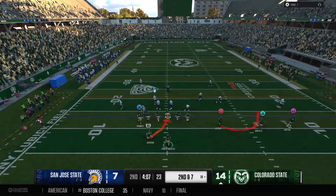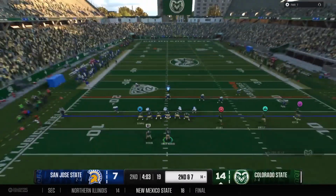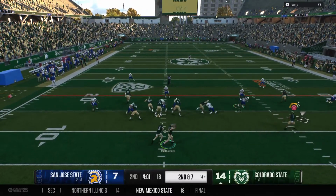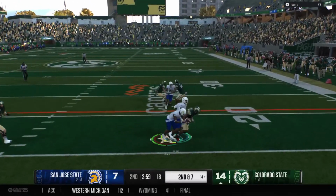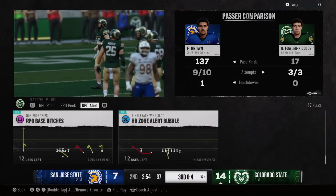After the 3-yard pickup, they come to the line, 2nd and 7. Quick completion to the right. And just a short, safe pass play. They pick up a few.